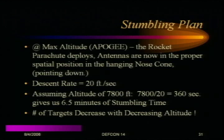And the reason I put in here that the number of targets decreases with decreasing altitude, it's really true, because think about it, if you've got a cone right here and the top of the cone's the rocket, well, as you come down, your cone's getting smaller and smaller and smaller as the rocket descends.